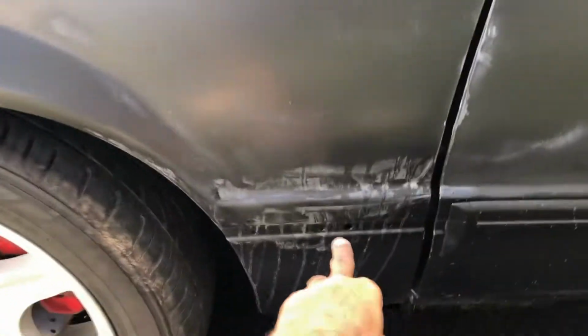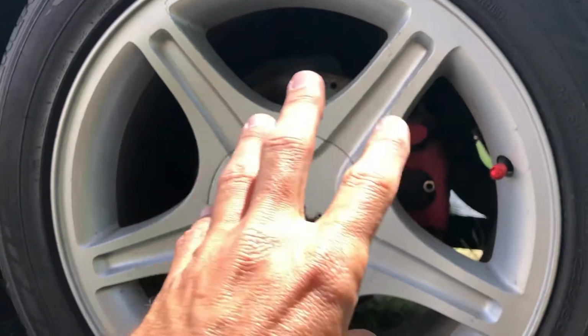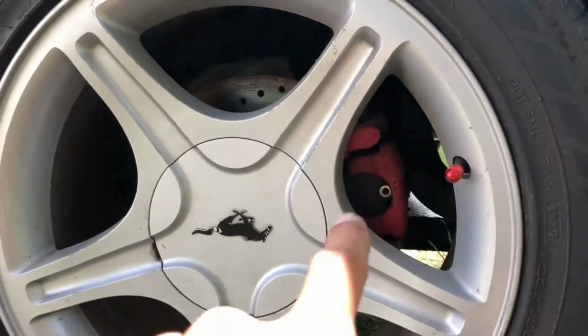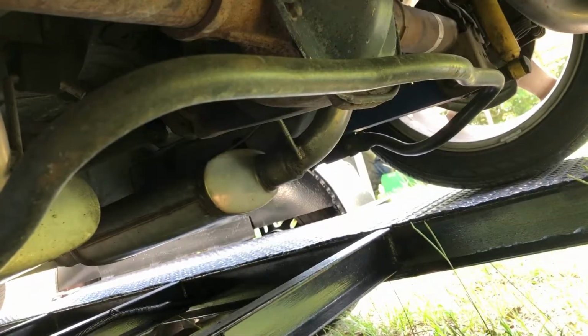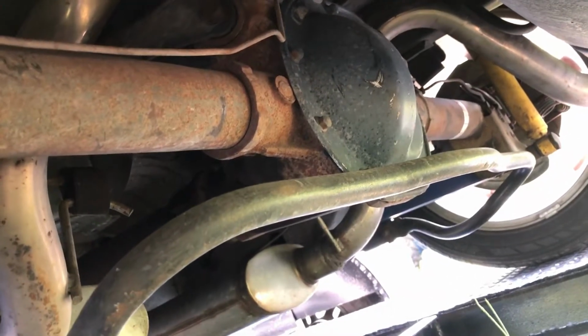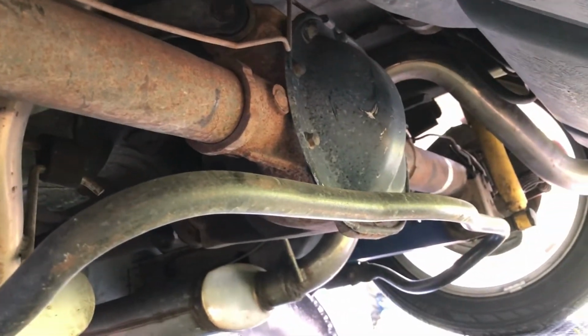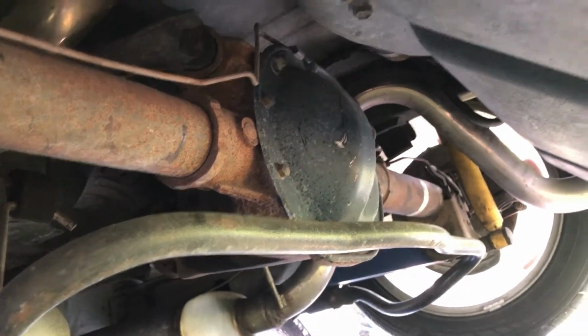So missing a couple of the trim pieces here. Disc brakes in the rear too. Like I said, I'm not sure what these came off of. Now this is a 7.5 rear end, which is a 4-cylinder rear end according to him. I'll have to double check it, but I do believe that is a 7.5 rear end. You can tell because of the diff cover. It's really shallow. I'm not 100% sure if I'm saying that right.